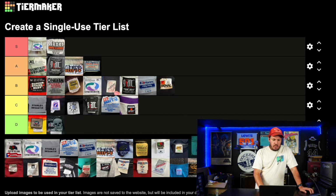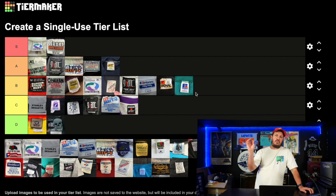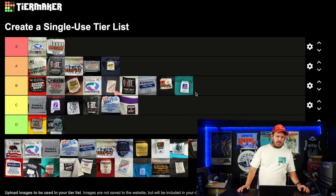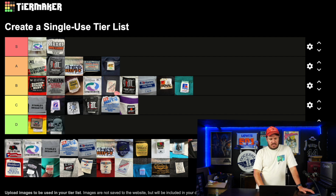Then we have the Russell. We have the red, white, and blue versus the gold. I'm actually going to go gold as A tier and B tier for the Russell red, white, and blue. For whatever reason, I just feel better when I find the gold one. It's like, oh, this is a little bit older than the other Russell. I think the red, white, and blue Russell tag ran for longer too, so it can be a larger range. So I'm going Russell right there.